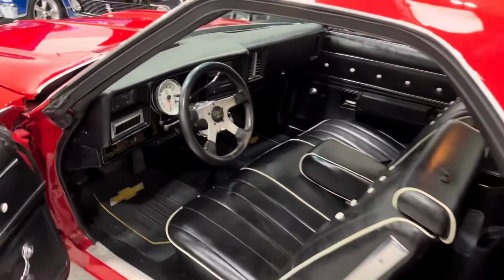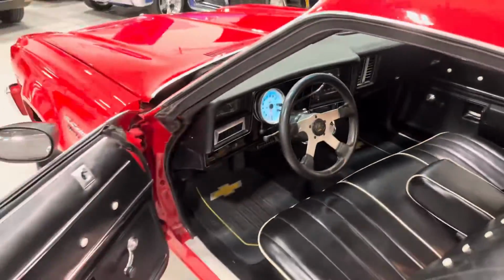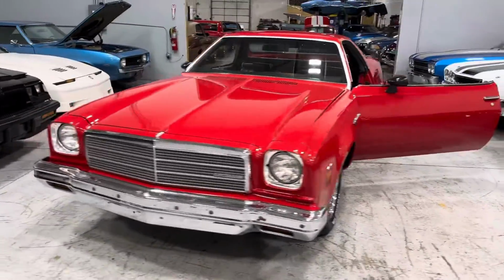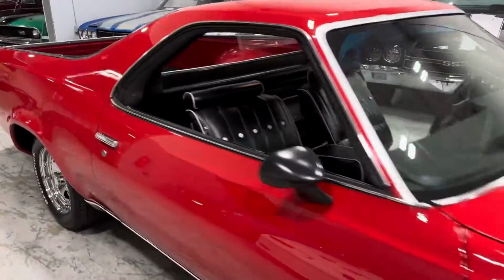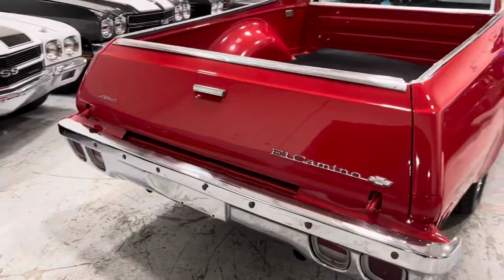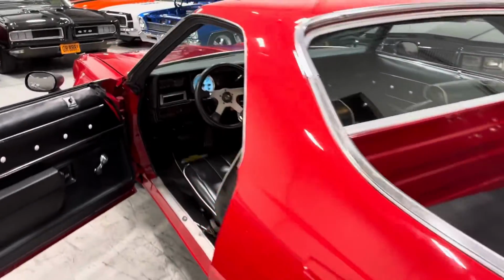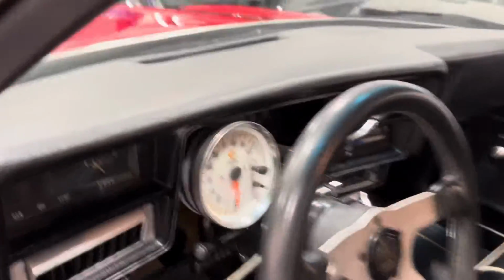Really, really slick car. Let me fire it up real quick. It's a big block 454 under the hood. You guys can go ahead and check out the photos at mgmclassiccars.com. Power steering. Sounds real good. Easy start up with the electric choke. RPM tech has been added to the car.